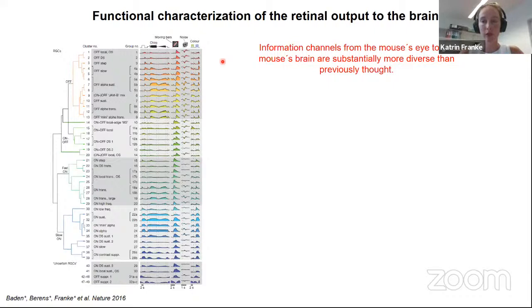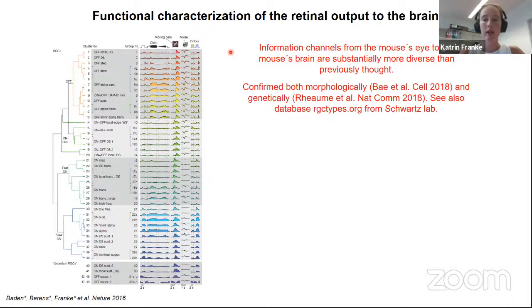And since then, in the last 4 years, this result of ours has been confirmed both morphologically based on EM reconstruction data and also genetically by single cell transcriptomics.